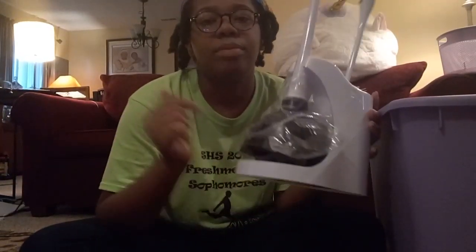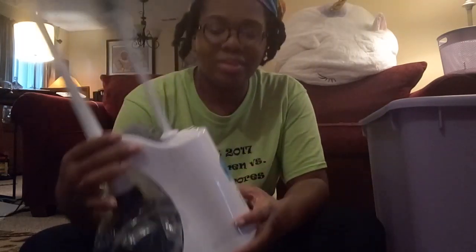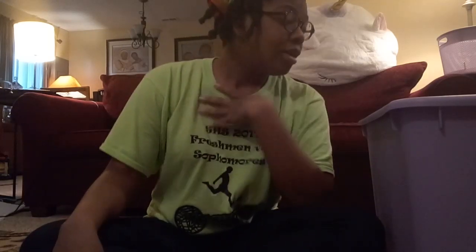Don't do this now. I have a plunger and scrubber set. I'm trying so hard to keep the plastic on this plunger, y'all, but it's falling off. So this looks a little crazy, but I have a plunger and scrubber set. That smells like rubber, like straight rubber. I'm gonna try to press on, but I can't handle that smell.